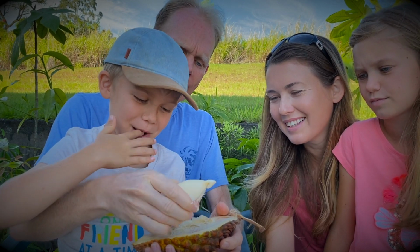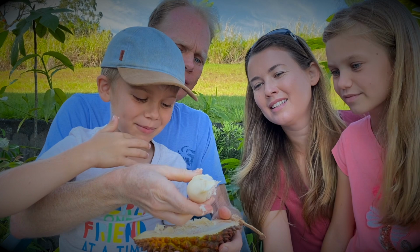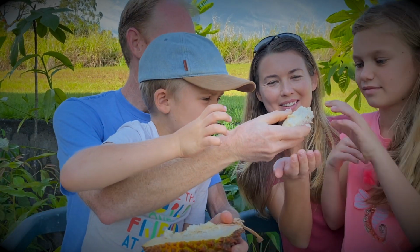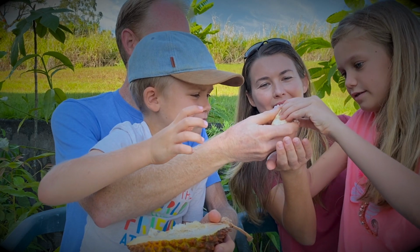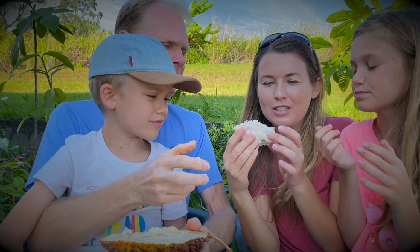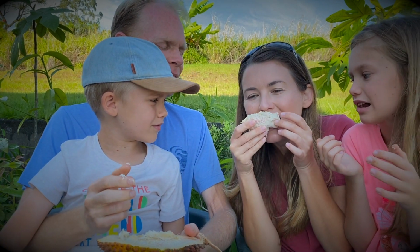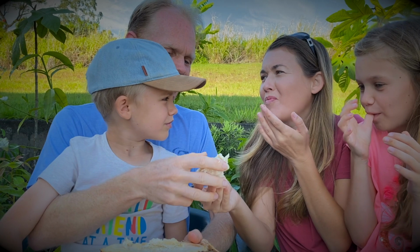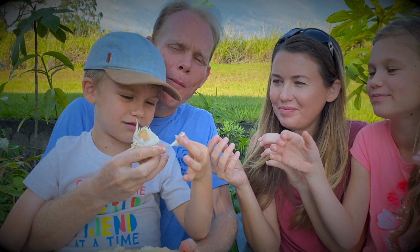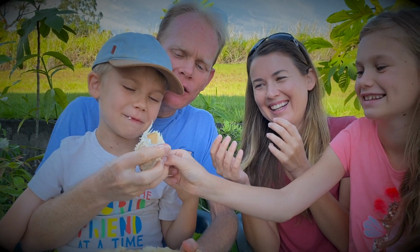Good. Is it good? Yeah, Kaden didn't get to taste it as early as Sky did. Uh-oh. Sky, you want to take a bite? Take a piece. Okay. Can I just try it? It's good. I like it. It tastes good. It's like the best frosting or something, so creamy. Wow, more. That's amazing.